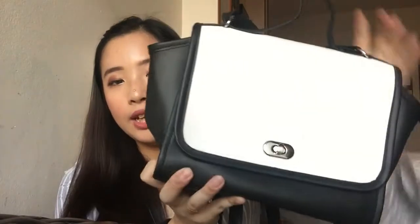This item that I got from the same shop is this bag. It's a very classic type of bag.